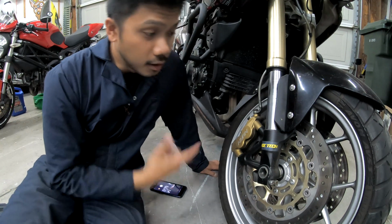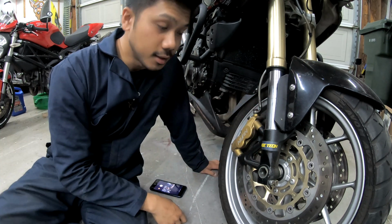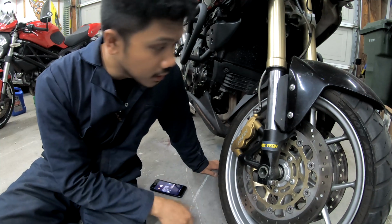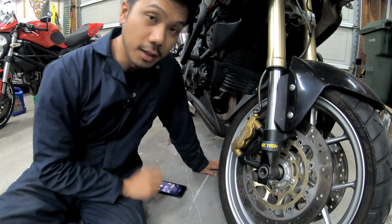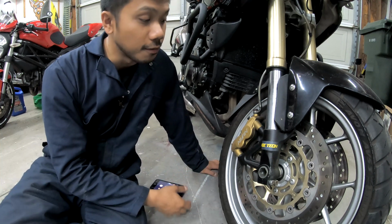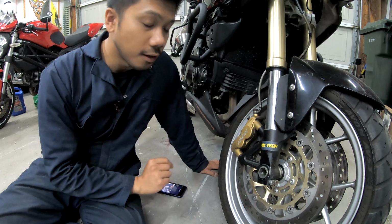When it comes to braking, this motorcycle has 4-piston dual front disc brakes. These are 320 millimeters with ABS, and I can tell you, I love it. This bike stops so quickly for being how big it is at 455 pounds. These Nissin brakes work flawlessly.